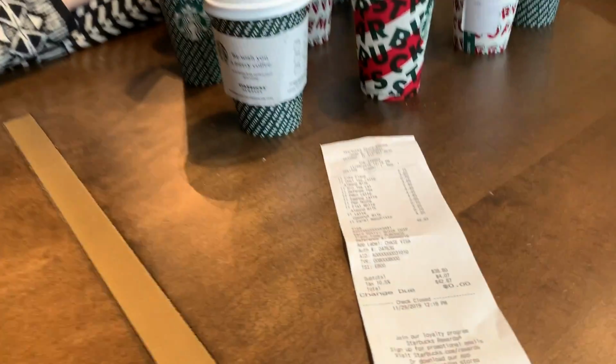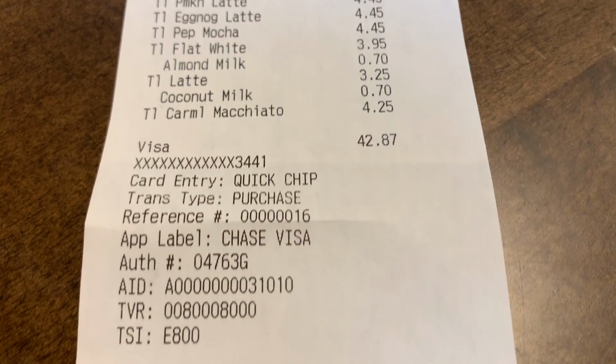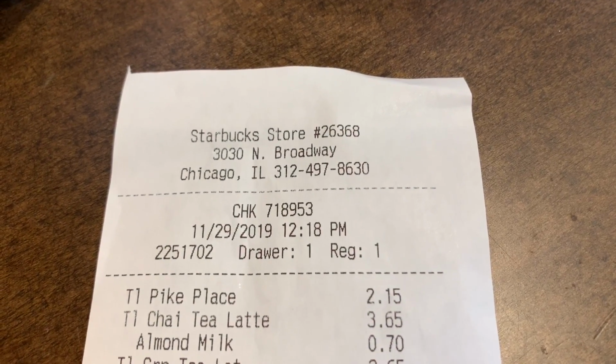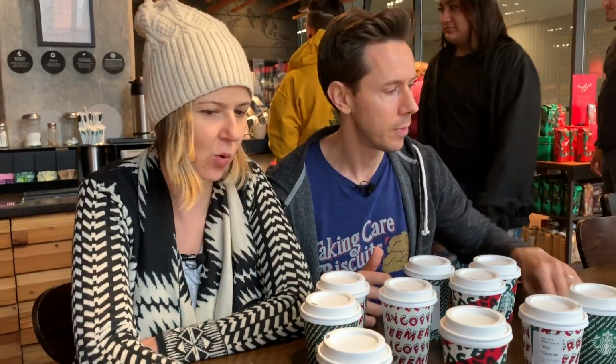Wow. Here's the receipt, Art. How do we do? I think we got a good amount of stuff. There's so many drinks. Art was just asking me, is that one of everything? If you actually look at the menu online, there's hundreds of drinks you can get. But I think we got some of the fan favorites here. Wow. How many did we get? 10 drinks. Wow. Exciting.